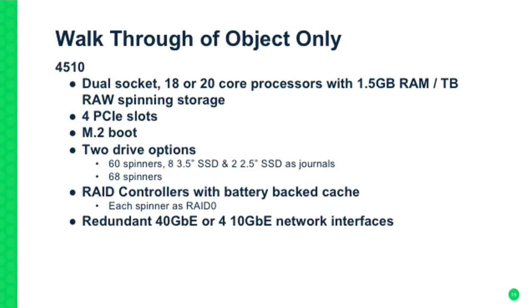I will say that if you have this box, you might have a very cold storage use case. Really, we still tend to recommend at minimum 10 gig for rebuilds because you've got so much capacity. If you don't have that kind of pipe, rebuilds will take a long time.